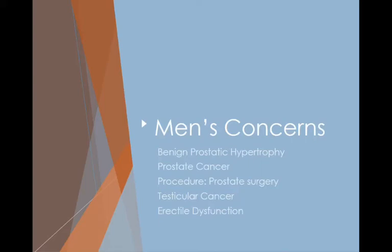The first two are going to be involving the prostate. One is the benign prostatic hypertrophy, the benign form of prostate enlargement. Then we have prostate cancer, the non-benign form of prostate enlargement, and the procedure, prostate surgery for that. Then we talk a little bit about testicular cancer and ED, erectile dysfunction, not emergency room.